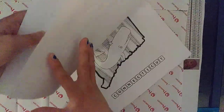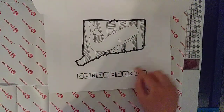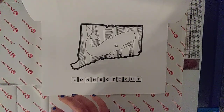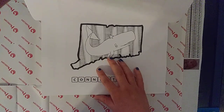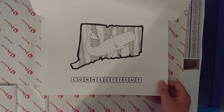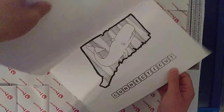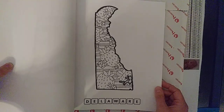But it was a really fun project because there's all these different shapes, and so I had to think of how to fit what I wanted to put in there and use that space well. And I love this one. This is a sperm whale, which is Connecticut's animal. Here's Delaware, ladybugs and strawberries.